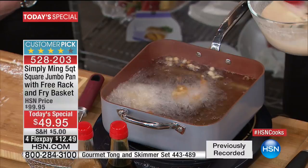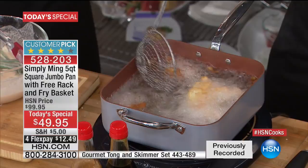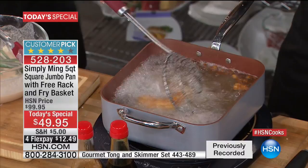Now we're going to put in the lobster tail because we can. Watch that. It'll take literally 3 minutes. It's got that beautiful golden brown color already. But the key is because the pan is Technolon Plus, it conducts the heat not only on the bottom, but brings it up the side.